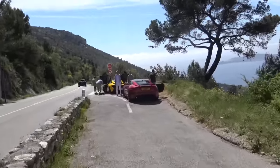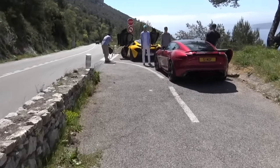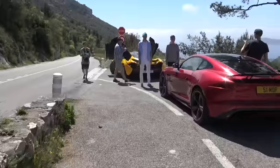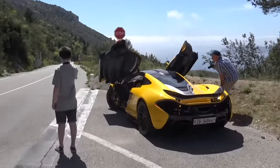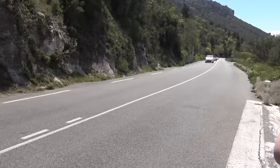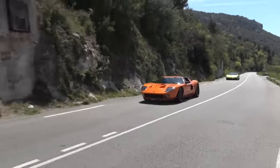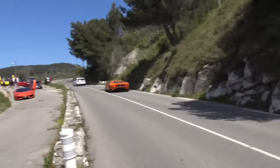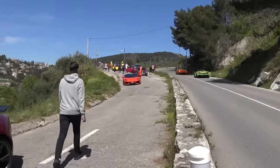So we've got the F-Type, which you guys have seen loads of times. And then I'm trying to walk fast without wobbling the camera too much to get all the way up to the main event, which is this P1. And then cheekily, look who's showing up. Ford GT and Performante. Pretty badass. That looks stunning.